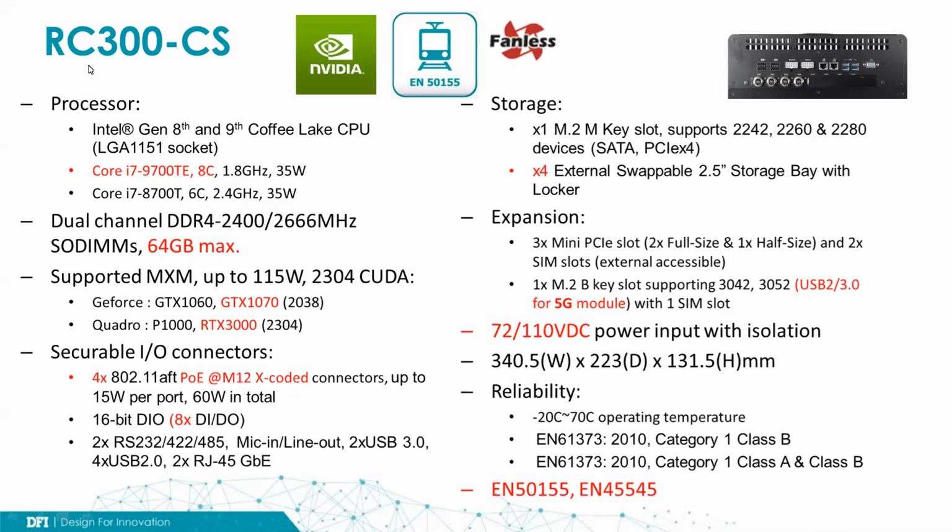We call it RC300-CS. The design, I/O and functions are all the same as the VC300-CS, but the input voltage will be 72 to 110 volt DC. And the system will be certified by the railway standard EN 50155 and fireproof EN 45545.